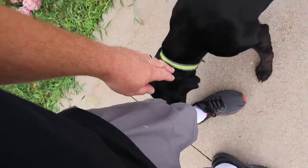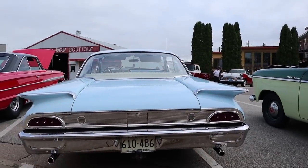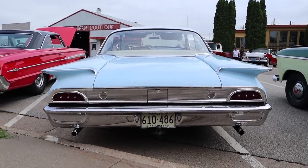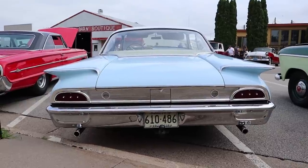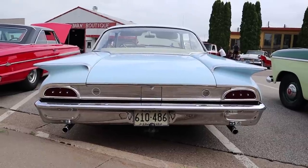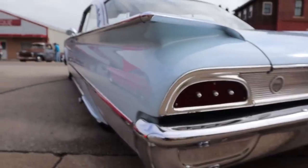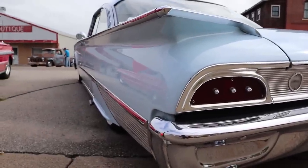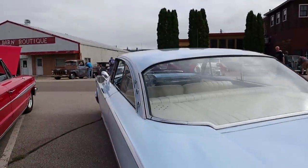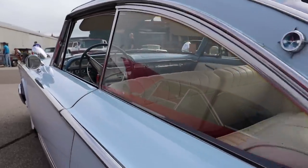Sweet dog. Back to the Starliner here. Can't tell you how many times I've been filming cars and I've had random dogs come up to me. Dogs, they just seem to take a liking to me. They always have. This is cool to see though, this Starliner. I don't think I've seen maybe one other of these ever.